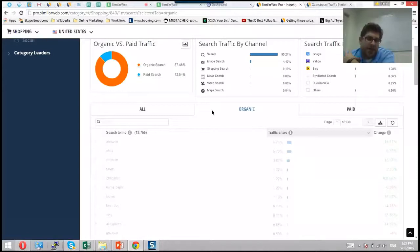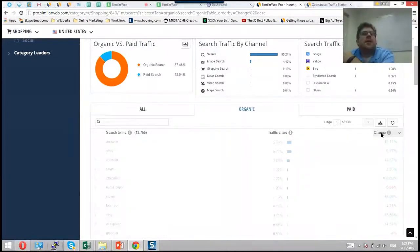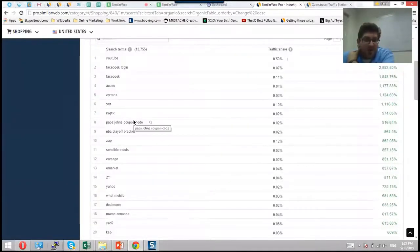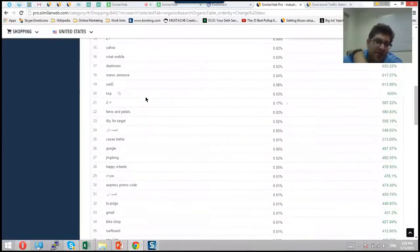But now let's look at the organic traffic. And we see the same thing, that people are searching for the top 3 stores. We see Target here is number 4. But now we can sort by percent change. And this will give us a good insight into how people are actually searching for things over the last month. And so we can see here that actually Facebook login, Papa John's coupon code, are fast rising. We can also see that the NBA playoff bracket is very high rising, which makes sense because this is when the NBA playoffs are going on right now. And so you can export this list. There's 138 pages, so that's over 10,000 keywords here, 13,000 keywords. And look for the top, different products that people are searching for.